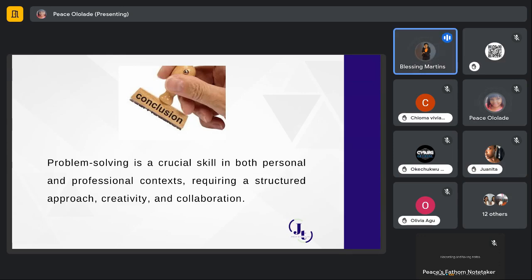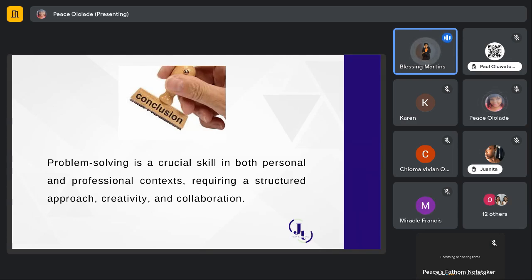Okay. So we need to know that problem solving is a very crucial skill for everybody. It is crucial for both our personal life and our professional life. Even if you're a student, you will always encounter problems every day. And what makes you a better person, what gives you the best result, is your problem solving skills, how you are able to solve that problem. And what it entails is for you to have a structured approach, to be creative, and to collaborate.